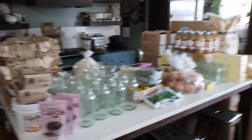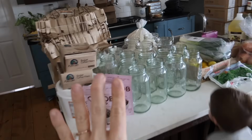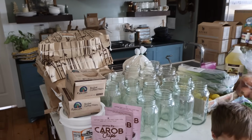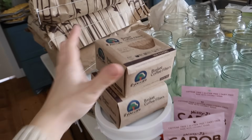Here we have it. This is about $1,500 worth of groceries, aside from several bags of chicken feed and some amendments for our garden. So maybe what you're looking at here is like $1,300 worth of groceries. So let's quickly go through and see what I got.